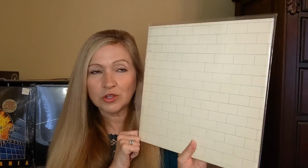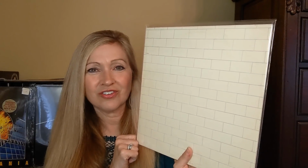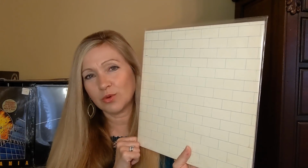Unbelievable sounding. Is the UK version better? Probably. But to my ears, this first pressing is so superb that if you ever see a US pressing, don't hesitate to pick it up. Absolutely incredible. Now, here's another one I want to talk about at number 3.